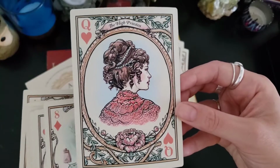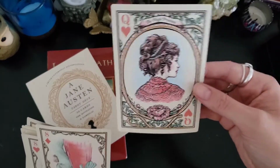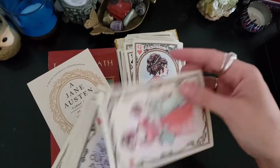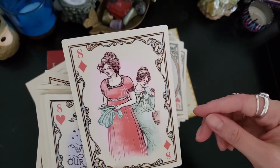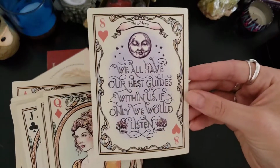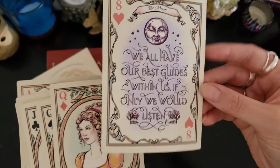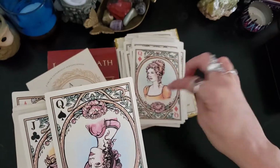High Priestess is, again, I really feel like Elizabeth Bennet is more of an Empress than a High Priestess, but I would switch Emma and Elizabeth, I think, in this deck. We all have our best guides within us, if only we would listen. Yeah, that's Emma.